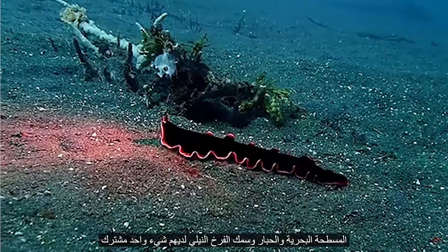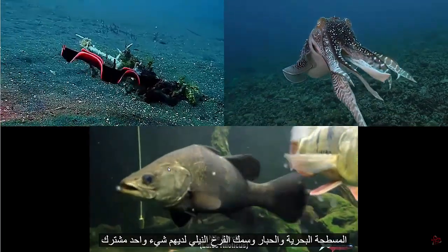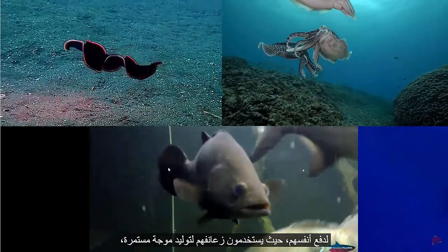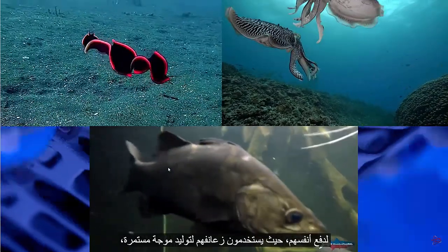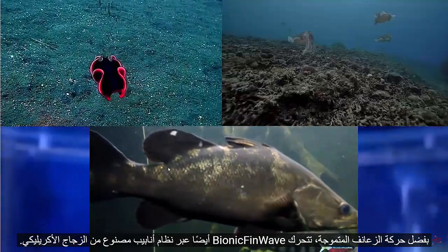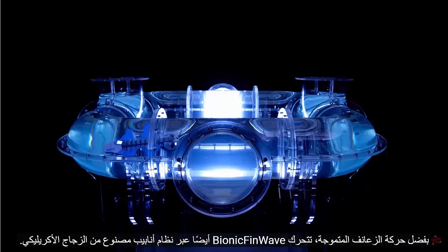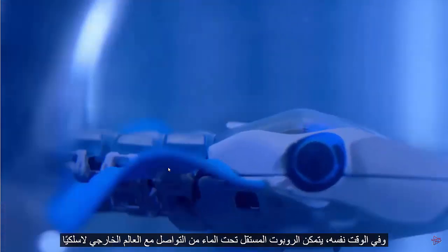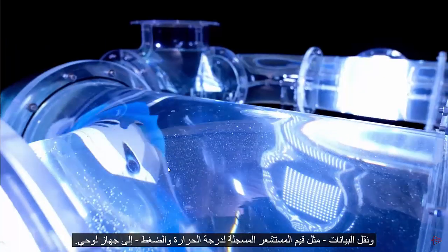Number 5. Bionic Fin Wave. The marine planarian, cuttlefish and Nile perch have one thing in common. In order to propel themselves, they use their fins to generate a continuous wave, which advances along their entire length. With this so-called undulating fin movement, the bionic fin wave also maneuvers through a pipe system made of acrylic glass. At the same time, the autonomous underwater robot is able to communicate with the outside world wirelessly and transmit data, such as the recorded sensor values for temperature and pressure, to a tablet.